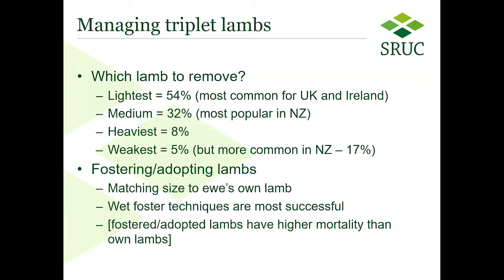And sometimes perhaps some of these reasons for choosing a particular lamb can be about matching the size of the lamb to the ewe's own lamb, particularly if we are trying to foster a lamb from perhaps a triplet lamb that may be 2 or 3 days old to a ewe that's just giving birth. Then having a small lamb or the lightest lamb will match more closely to the ewe's own litter potentially, and that may be more successful.